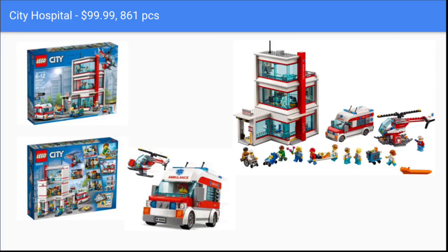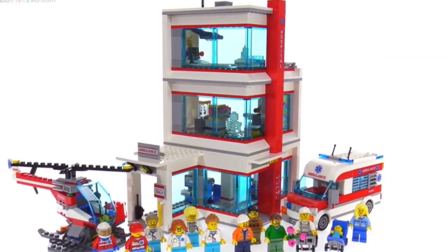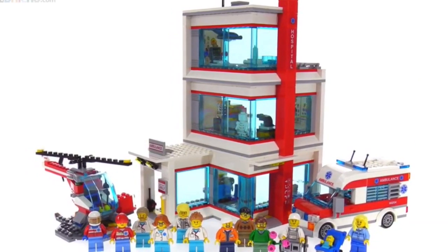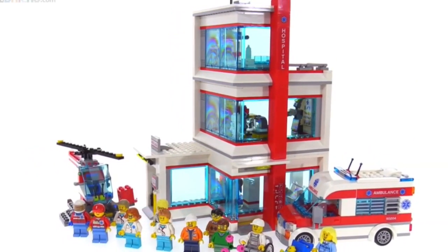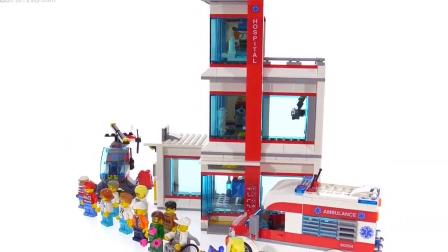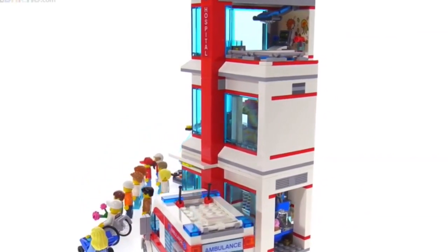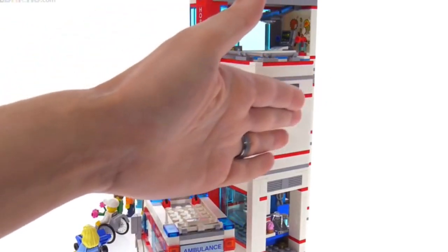Hopping in at number 5 is gonna have to be the City Hospital for me. Now, this might be another controversial pick, but I have seen the set in person at my local LEGO store, and it's tiny. It is tiny for $100. The interior doesn't provide much that we haven't seen before, and the vehicles are just unnecessary throw-ins to jack up the piece count. I think the hospital on its own is 600 or so pieces, which is just ridiculous for a $100 set. Now, the minifigures, while there are 10 of them, they somewhat make up for it, but still, I think this set is pretty darn overpriced.